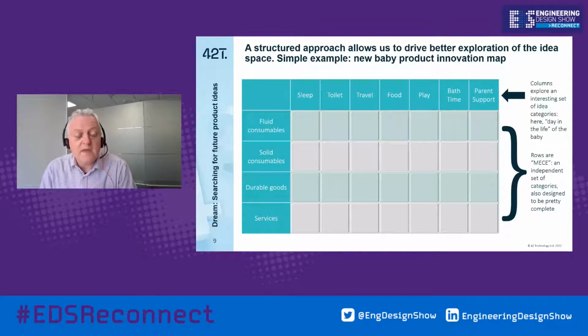That's the bottom row. If it's a product, is it a consumable product, which perhaps is the main category that this company might play in today, or could it be a durable product that we keep for a long time? And if it's a consumable, could it be lotions and potions, fluid consumables that we might be into today, or could it be something different? Could it be a wipe, for example, or some other solid? We're familiar with razors and razor blades.